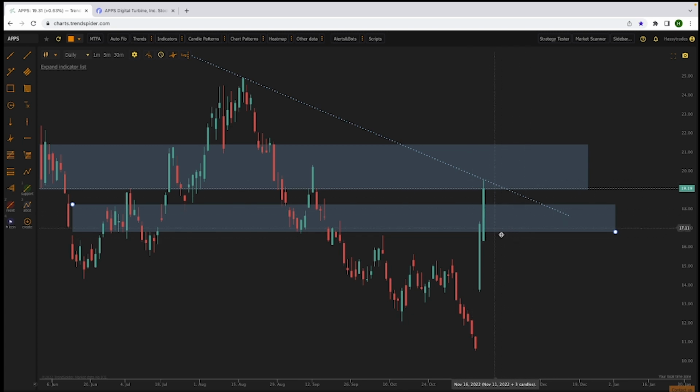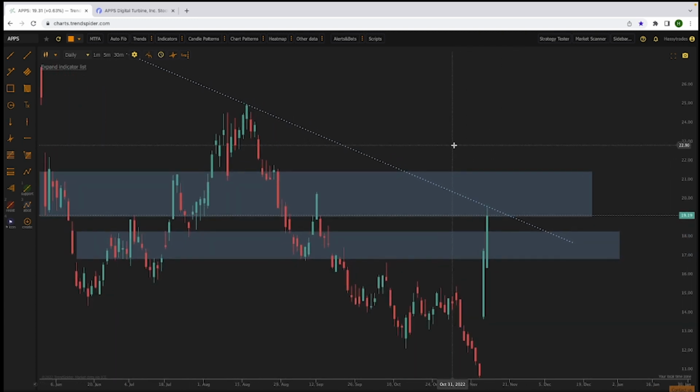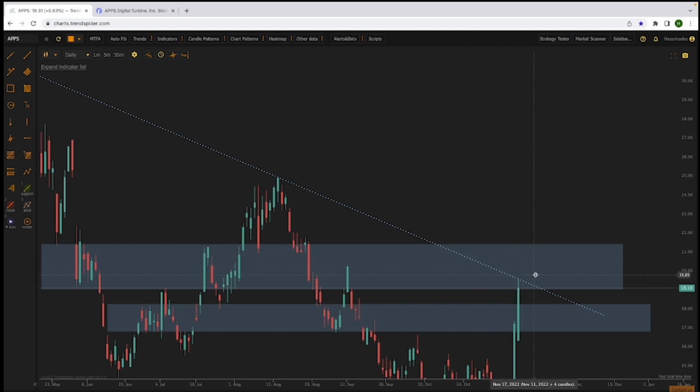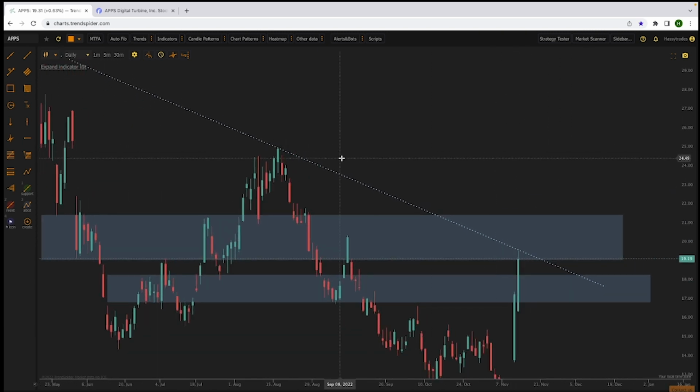If we do, and we do bounce back, I will look for entries. But it's a good watch for me into next week. I like this, and it could be just a slow runner. If you do break out of here, I do expect a run up towards 22 and then above that 25. So yeah, please do keep this on your watch, guys. But that's it for me, guys. These are my 4 stocks I will be watching into next week.